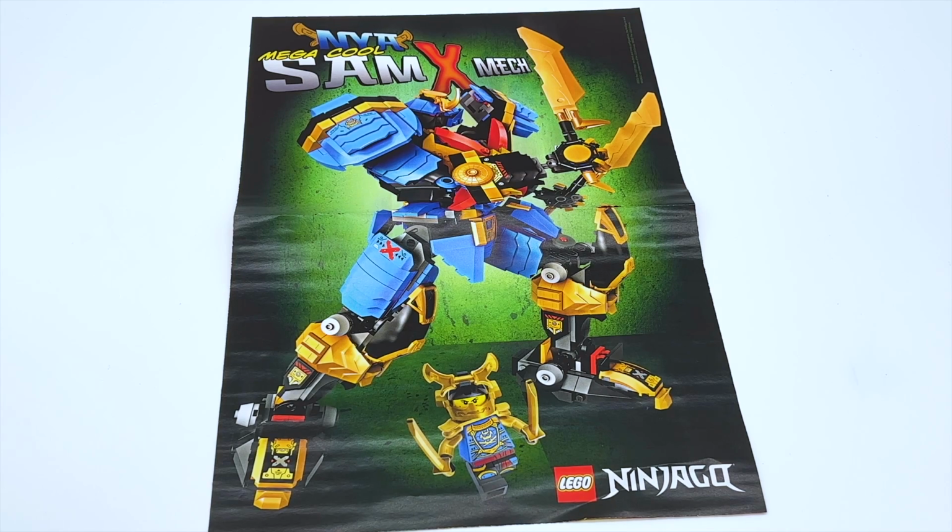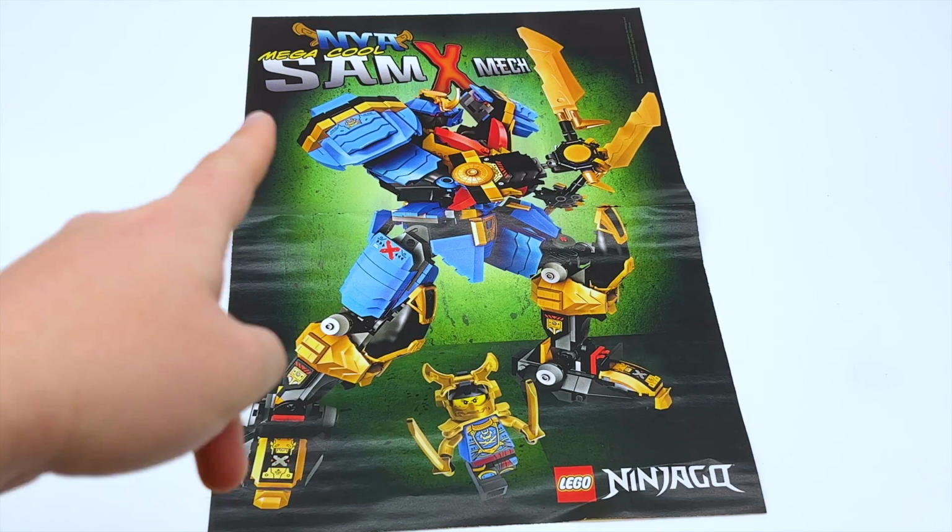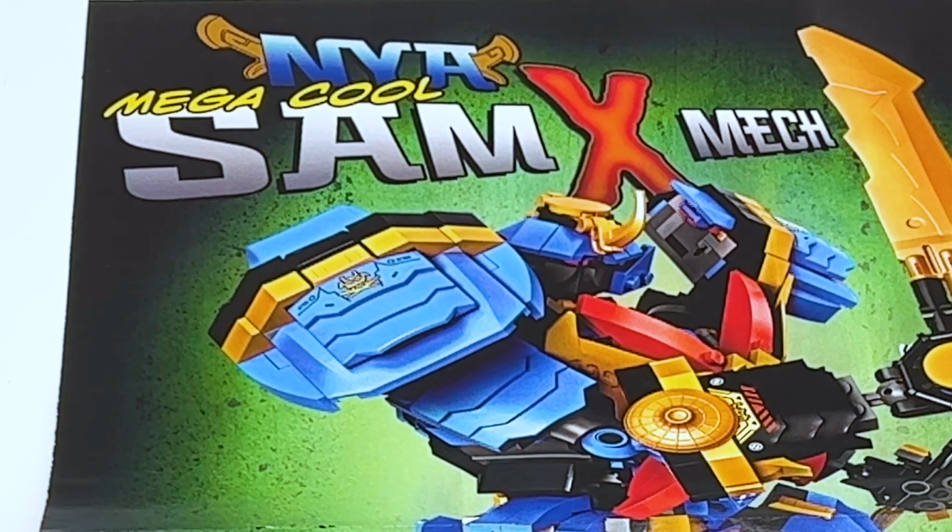Here we have a poster of Nya's Samurai X mech, and I actually really love the design of this poster. The pose the mech's in looks really cool. I love the background behind it, and that Nya render fits perfectly. However, as with so many of these posters, I think it's kind of ruined by the text. The text's not the worst, but it's just awkward. It says, "Nya Mega Cool Sam X Mech."